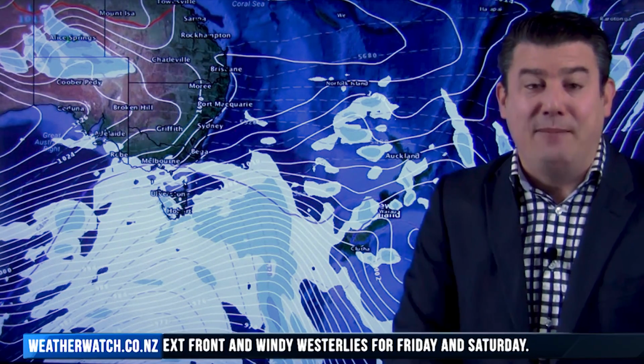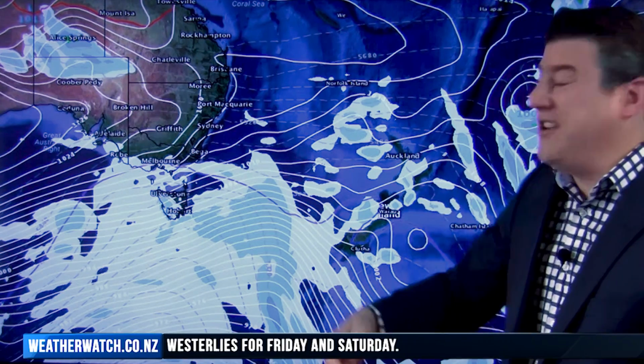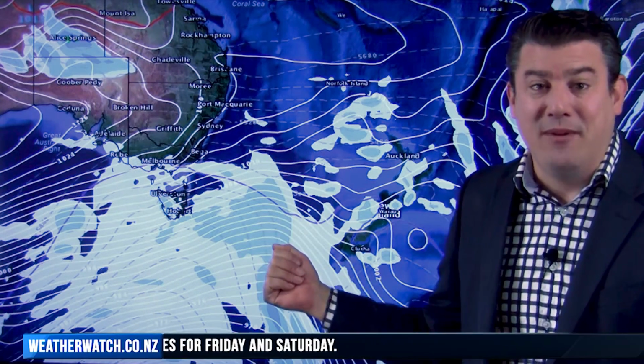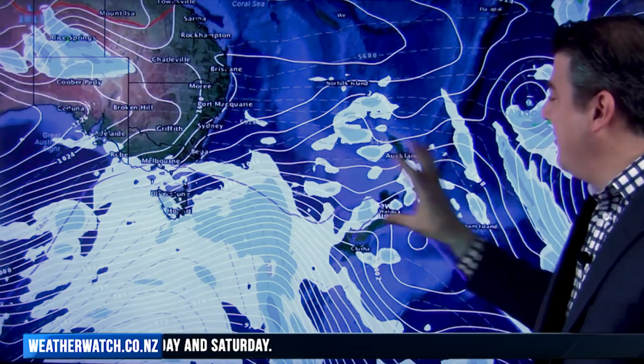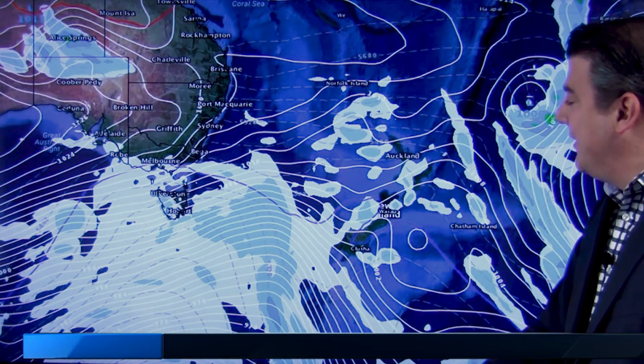That action usually happens in November. I'm not saying we're getting it earlier this year, but we're actually missing out on a lot of highs at the moment. So to get any sort of high pressure from Australia coming our way would be good, but the weekend looks a bit windy with the westerlies and the showers continuing along the west coast.